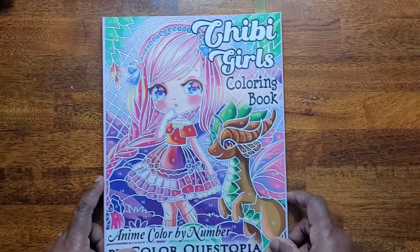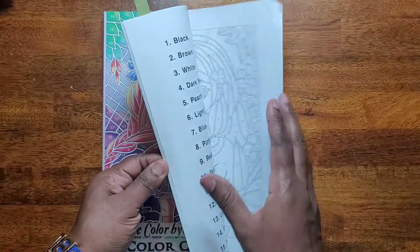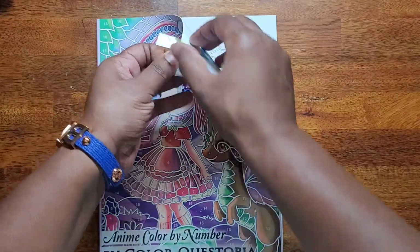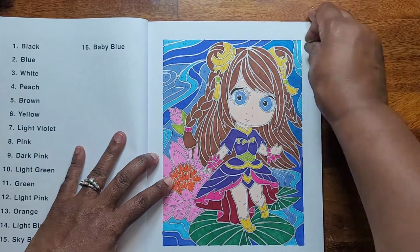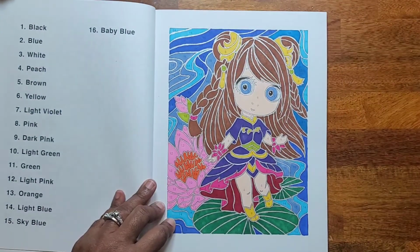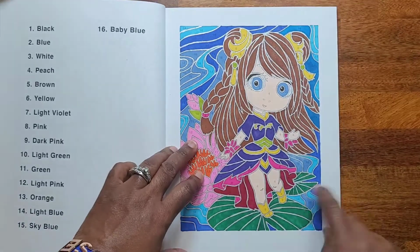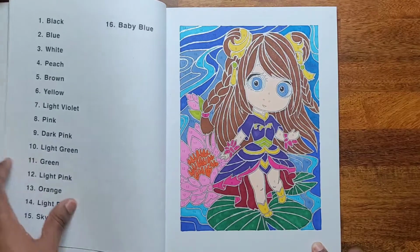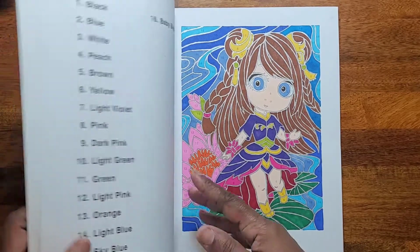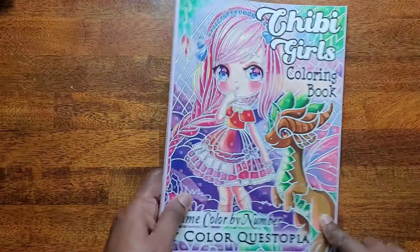All right. Next, I worked in Chibi Girls Coloring Book by Color Questopia. Sorry, y'all. And I did this cutie here. And I just used one silver gel pen in the white areas for the outline. She was really fun to color. So cute. Chibi Girls Coloring Book by Color Questopia.